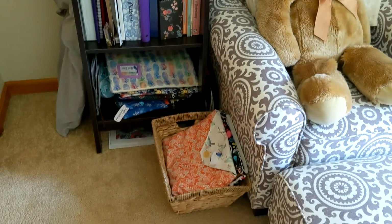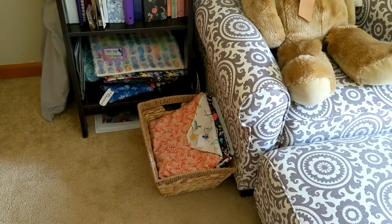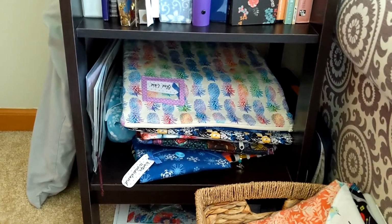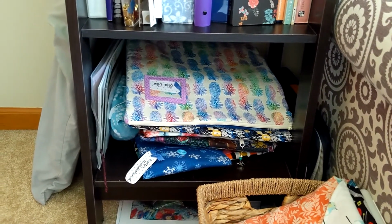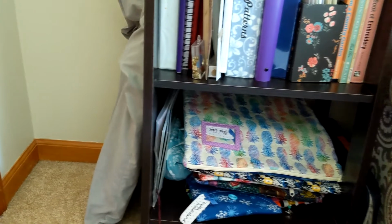Alright, down here is a basket of WIPs that I'm working on right now or soon. This bottom shelf is all my other WIPs that I just haven't pulled out relatively recently. And of course over here I've got a pillowcase with Mother's Tree in it because it's in the scroll rods.